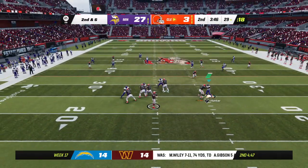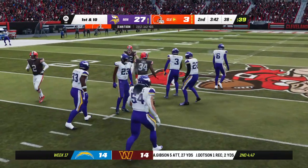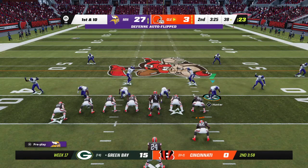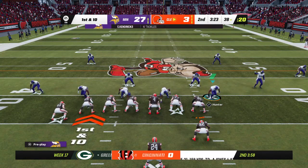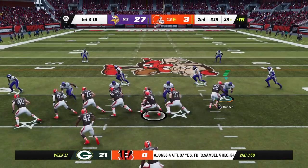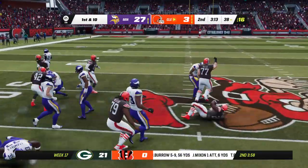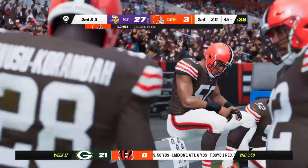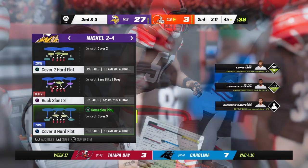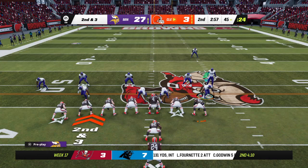From the 29, Watson. He finds his man, complete. That's 4th. And he'll be brought down shy of the 40 at the 38-yard line. So here's a 1st and 10 at the 38. Chubb will get the call running left. And he takes this up right near the 45-yard line. 55 rushing yards for him now to this point. So they'll come up after the gain of 7 on a 2nd and 3.